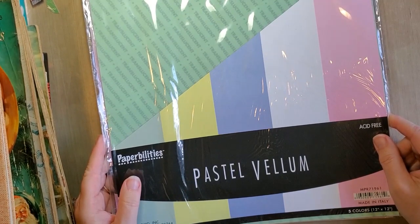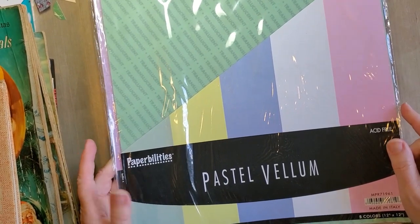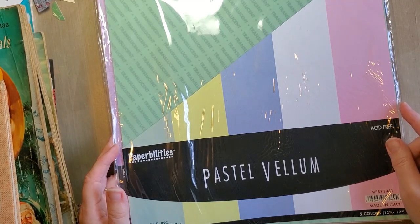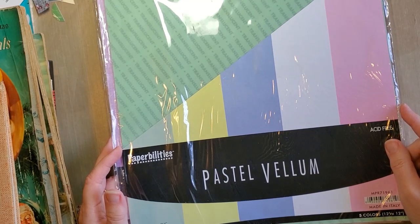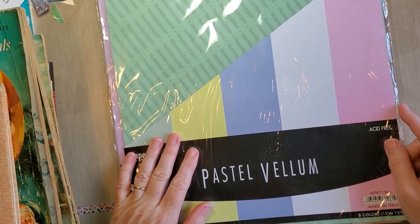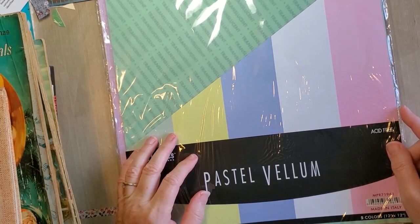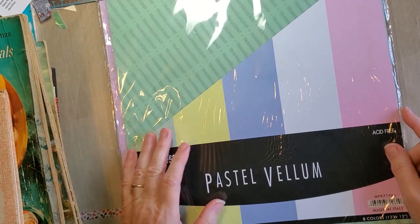The woman evidently had owned some type of a crafting store or something at one point. I don't know. She had a lot of scrapbook stuff, but it was older stuff. And it was funny because I'm looking through the paper and I'm like, I have that, I have that, I have that. So us scrapbook hoarders hold on to our stuff, and if you've been doing it for a long time, we all have the same paper.